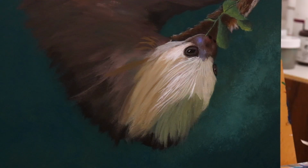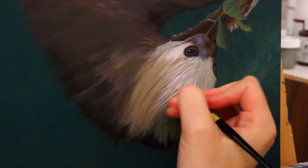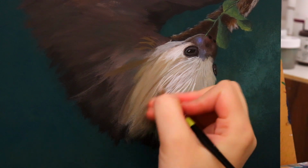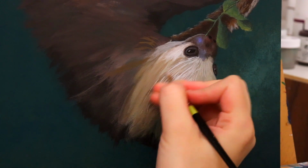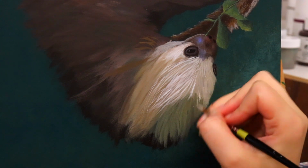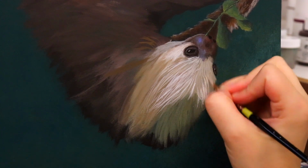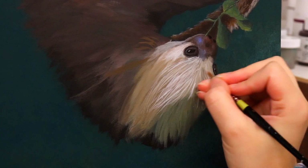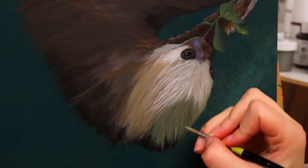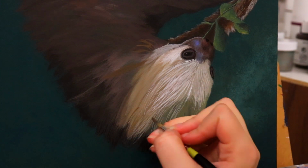So now that we're finished blocking in the basic color tones that we're going for in our underpainting. And remember, when we're doing an underpainting, we're always starting a lot darker than the colors that we're going to be choosing in the final product. So now we get to go in and we're adding, it's not white, it's a pretty big off-white color. It's just a few shades lighter than the cream of the undertone of the painting. But it looks white, and we're able to add in all the finer details with the fur lines here.